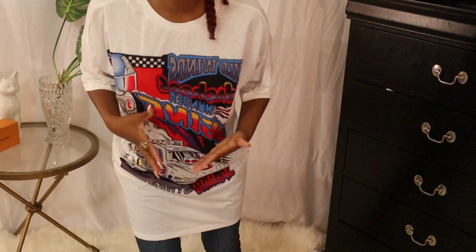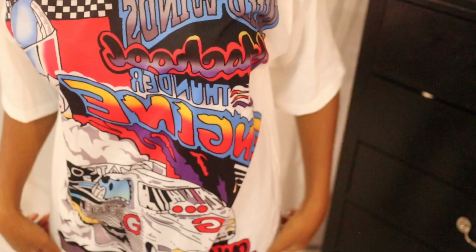I don't know. Okay, so this is one of those things where I'm not opposed to oversized t-shirts, but when you specifically order a certain size, you want that size. It kind of looks like a boy t-shirt. The print looks like something a toddler would wear. I don't know, but it's cool. It's cute.